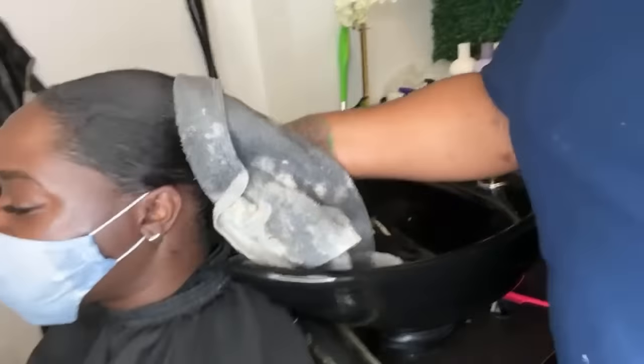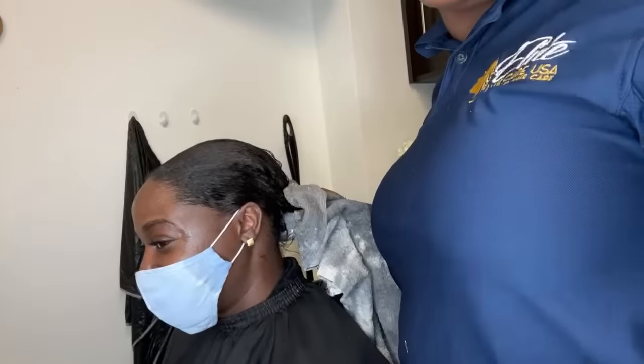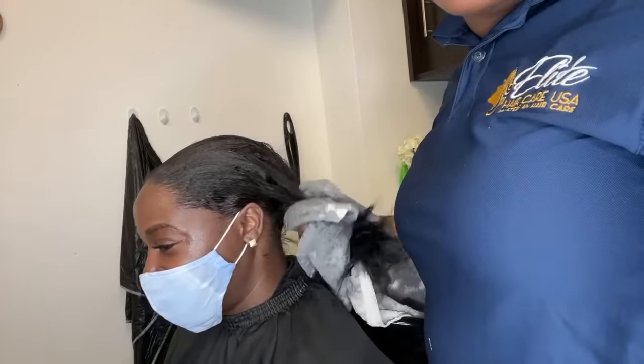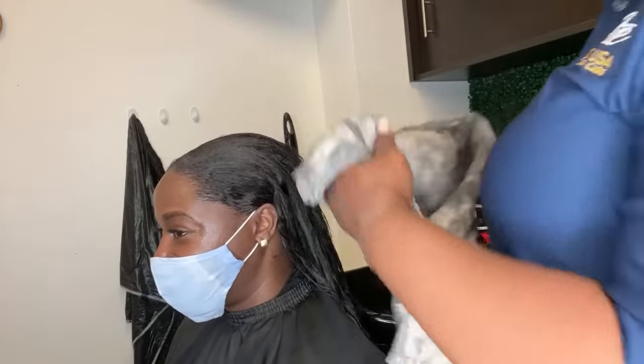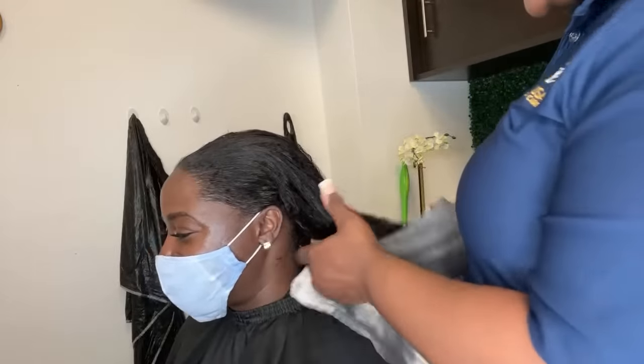Sit up for me. Also, in case anybody's wondering, Crystal's skin looks even better in person. That's so funny. So don't be petty like that. It actually looks like that in person, just so you guys know. I can't see Jason Q's question, so either way. All right, so we're going to towel dry her. And thank you for the compliment, by the way. Of course.